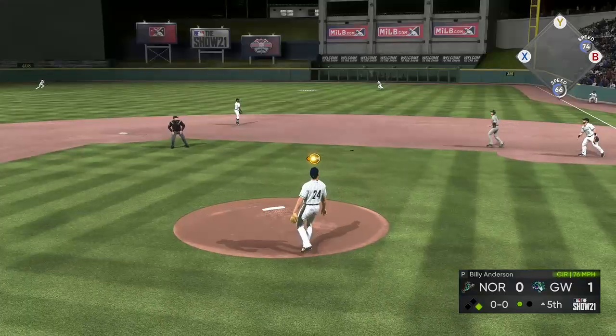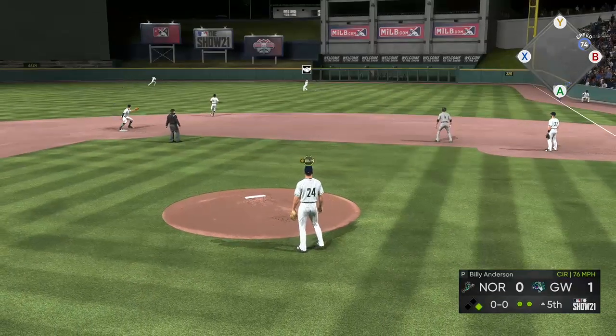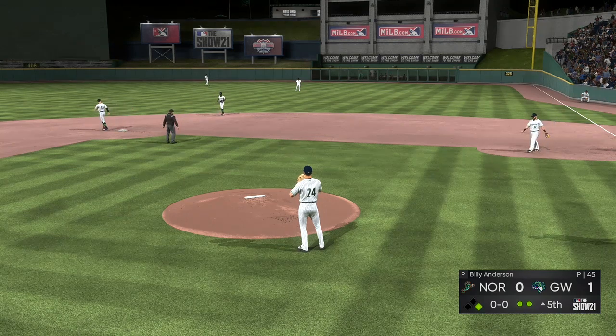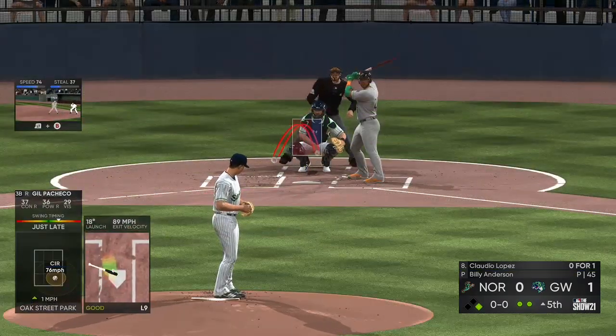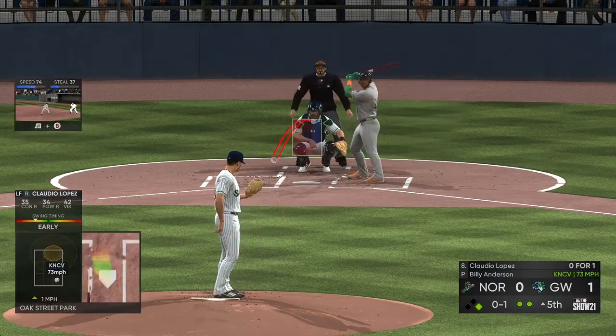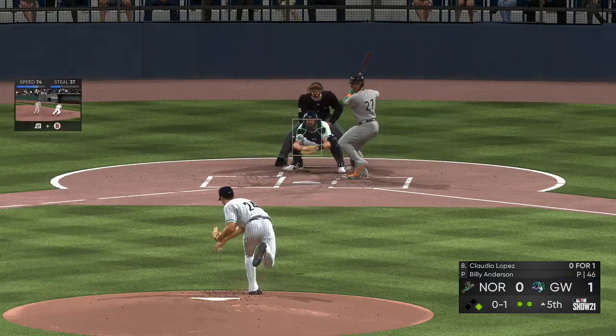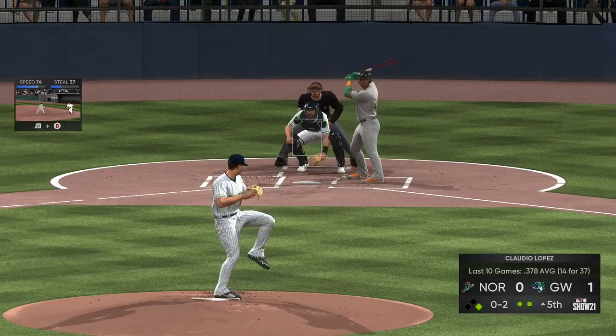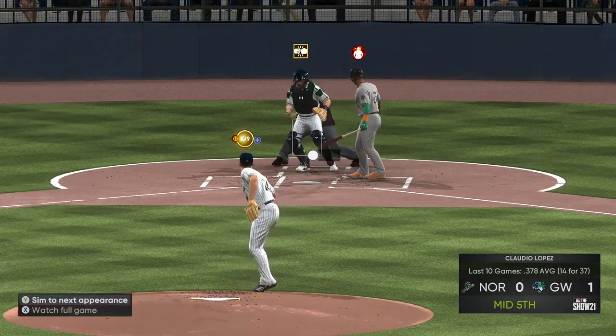Into the box now. Gil Pacheco. But this will not get out there deep enough as it's run down by the right fielder in the alley for the second out. At the plate, Claudio Lopez. No balls and a strike to count. Swing and a miss here, and he's behind in the count now, 0-2. That was a great hack. Got him looking, and that'll do.